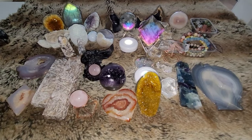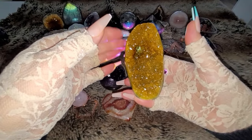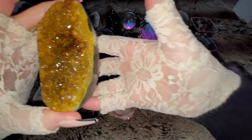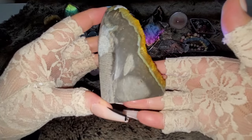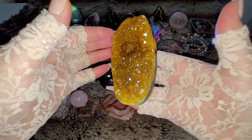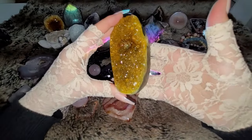Next crystal is a citrine cluster. Citrine cluster. It is so pretty and shiny. And I really like citrine. It's quite an expensive crystal. So I really like that you can see the rough material. I really like that in clusters, that you can always see where it comes from, so to speak. It's not just the pretty outside, but also the rough backside. Gorgeous, gorgeous crystal.